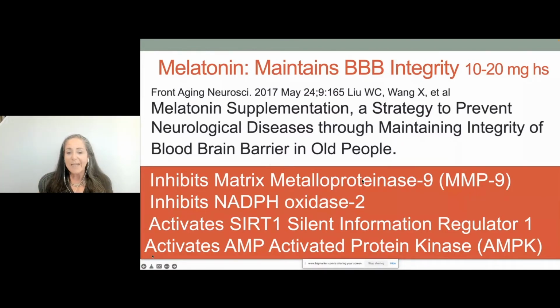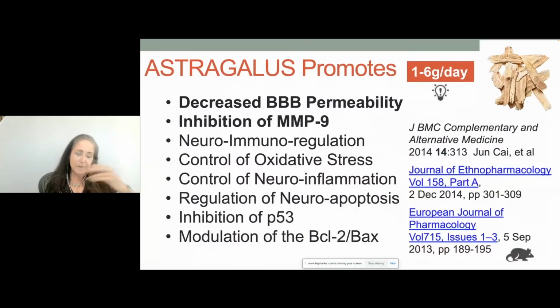And take note, it inhibits matrix metalloproteinase 9. That's its main function in protecting the blood-brain barrier. It does also inhibit other proteases, and it activates SIRT1, which is one of the things resveratrol does. It upregulates SIRT1. It makes the mitochondria more efficient, and it's part of a lot of anti-aging approaches. And similarly, a lot of supplements and herbs that upregulate SIRT1 will activate AMP. These happen inside the cell, inside the mitochondria, to make the mitochondria more efficient, and therefore the whole cell and everything else it regulates becomes more efficient. This was a human study using melatonin to enhance the blood-brain barrier and as a strategy to prevent neurodegenerative disease in elders. So put cancer patients under that umbrella.